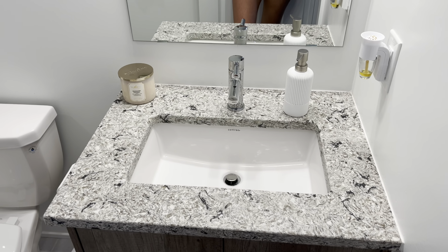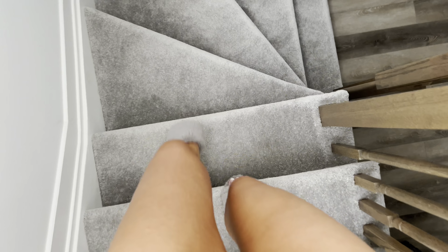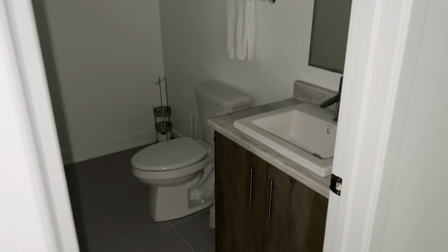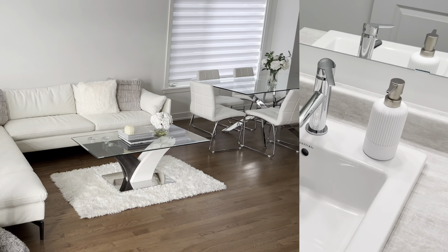Alrighty, you guys, so this is how the other bathroom on the second level looks. I absolutely love these white soap dispensers. I feel like they just add so much more to the house. Even though it was such a small little change, I feel like it made a huge difference. I love it. So I'm going to the basement now. I'm showing you guys the bathroom in the basement, and this is how it looks. And as I mentioned before, I got all of the exact same one, so I got six total.